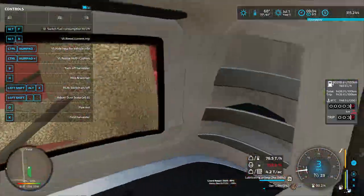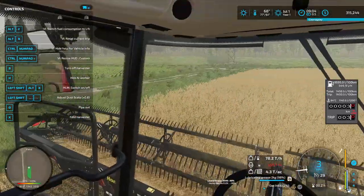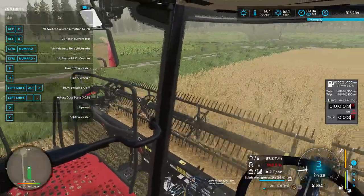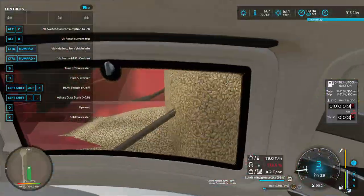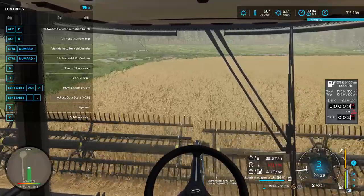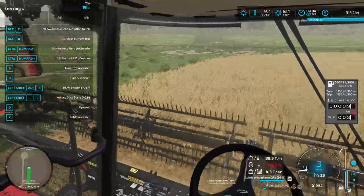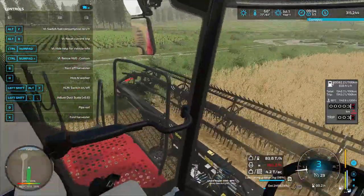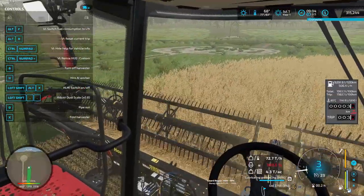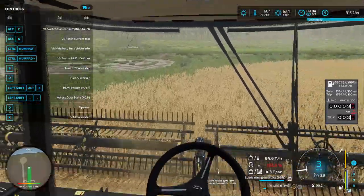The oats are ready. I think it's a little early in the morning yet, though. They're still pretty tough. I'm only going 3 mile an hour. So we may have to wait till this afternoon when it warms up a little bit. So yeah, it's slow going. But we're gonna make one round around the field.